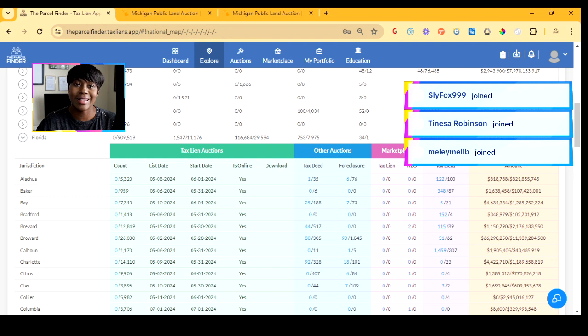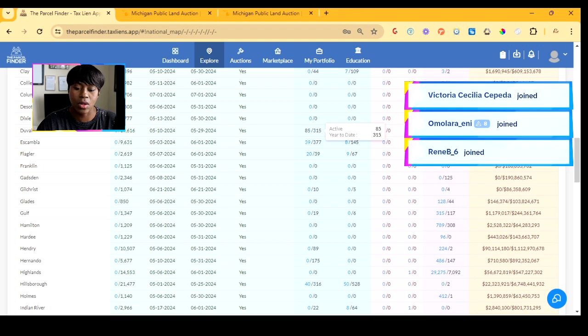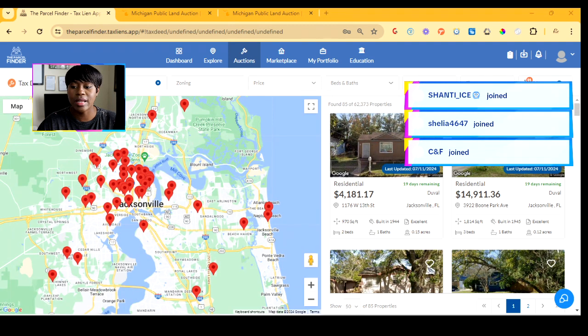Now, understand tax deed sales and foreclosure sales are totally different. So that's going to be a different training for a different day. But if you are participating in foreclosure sales, you will also have access to the foreclosure properties. So here, let's just say I hit Duval County, and I can go and see their 85 properties that are being auctioned. Now, one thing that I wanted to note is sometimes you'll see past data on this as well.